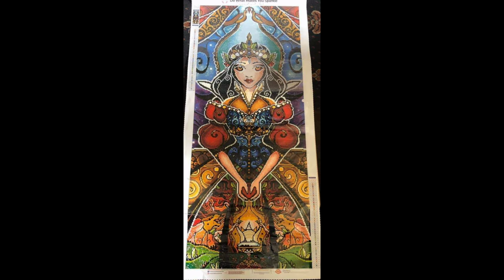Bethany is working on this gorgeous one from Diamond Art Club. The artist is Mandy Manzano, and the title is Make a Wish and Take a Bite. It is 42 by 106 centimeters, so a long painting. Not as long as some of their other princess series, which were 42 by 125 centimeters. This one's only 106 centimeters, but still, that's a healthy size diamond painting.